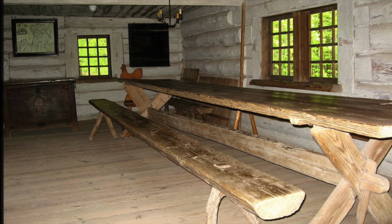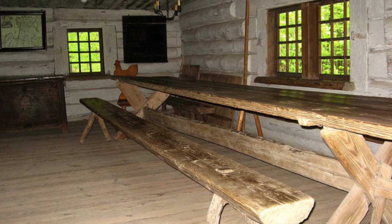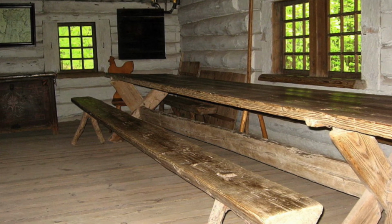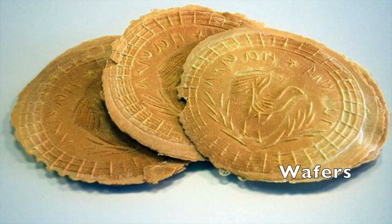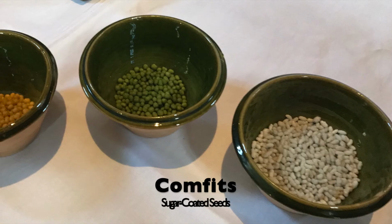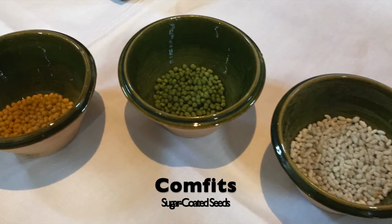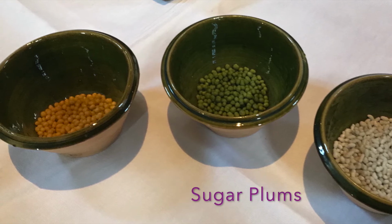Partakers of the void were made to stand while the tablecloths, tables, and chairs were ceremonially removed. Each person was then presented with a series of sweets placed on serving plates called roundels, such as the ones pictured here. The sweets served at a void include wafers, crystallized ginger, comfits, which are sugar-coated seeds and nuts, such as these sugar-coated fennel and coriander seeds. By the way, comfits are also referred to as sugar plums.